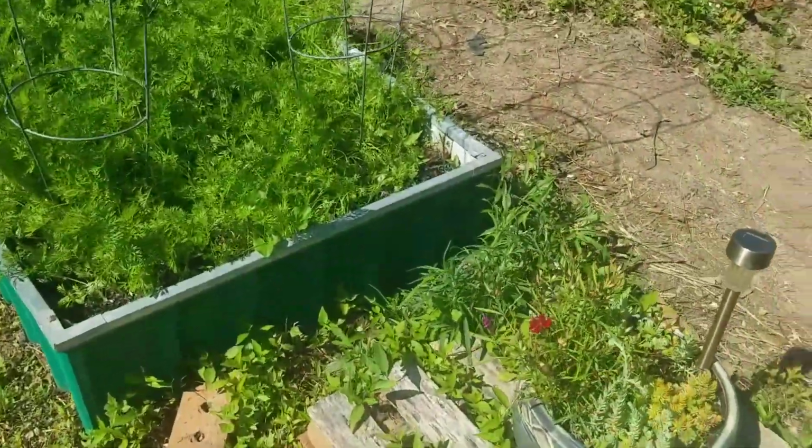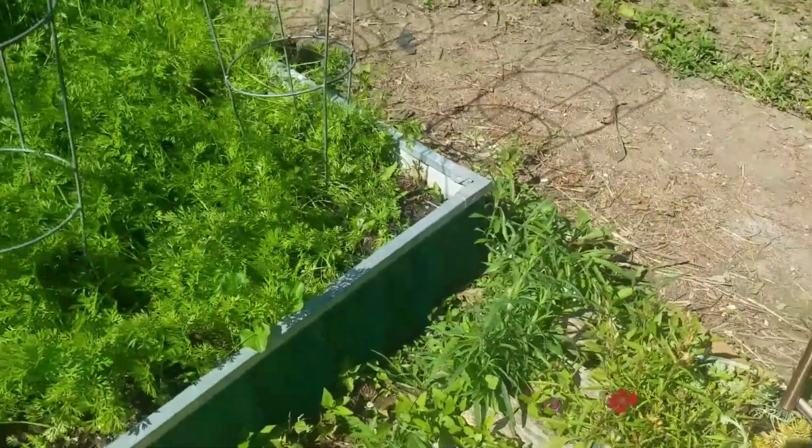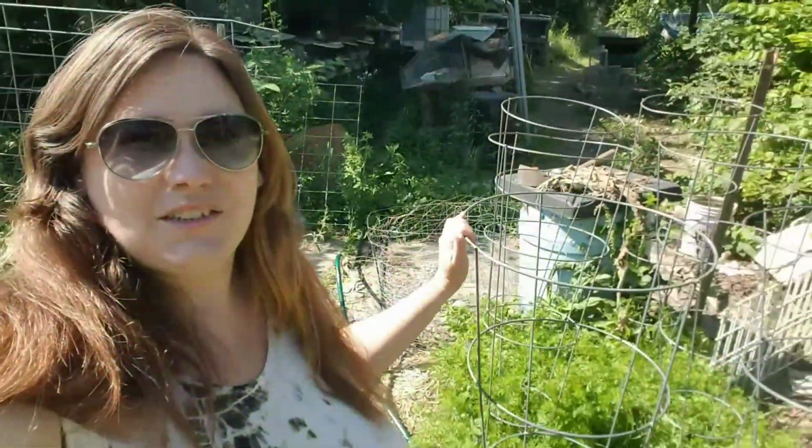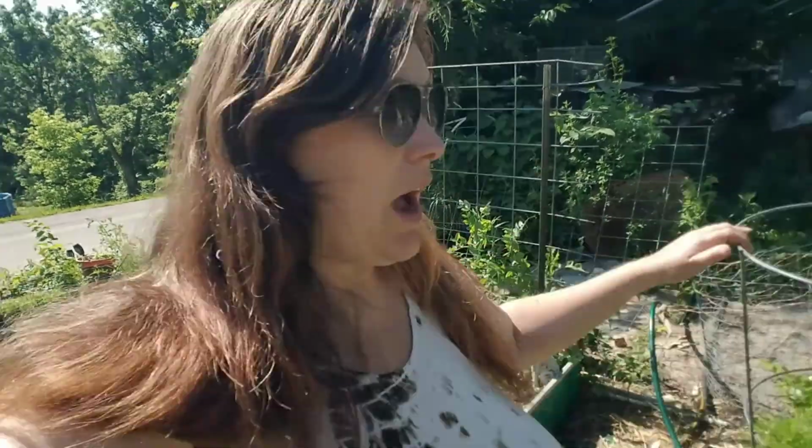Moving from the garlic, we have this little planter here, and then I have my carrot bed. So you see these tomato cages. I've never used them for tomatoes. I don't know why anyone would. They just are not big enough to support a tomato plant. However, they work great for things like tomatillos, peppers, okra, any other big tall plant that you need to protect from falling over in the wind.